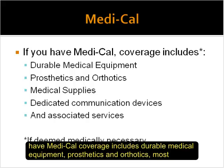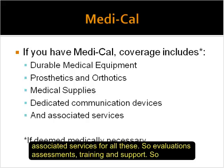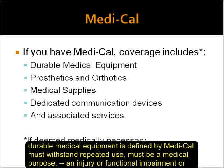Durable medical equipment as defined by Medi-Cal must withstand repeated use. It must serve a medical purpose. Durable medical equipment must not be useful to an individual in the absence of an illness, an injury, or functional impairment, or congenital anomaly, and it needs to be appropriate for use either in or out of the patient's home.